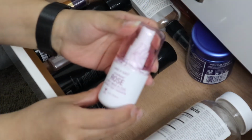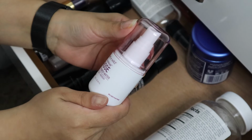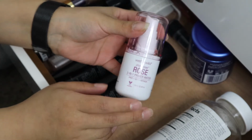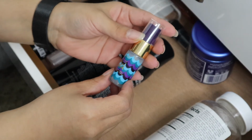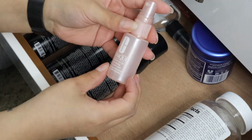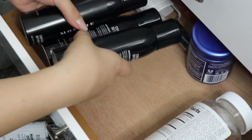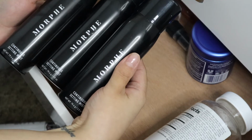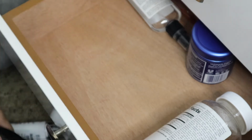The Wet n Wild Photo Focus 3-in-1. It's a primer and primer water. It's a prep, set, and refresh spray. A mini Tarte Rainforest of the Sea spray. A Clinique Moisture Surge face spray. Not 1, but 3 of the Morphe Continuous Setting Mists. These are obviously my favorite.